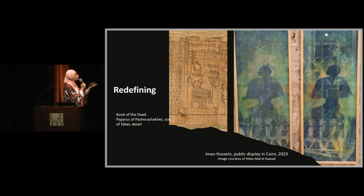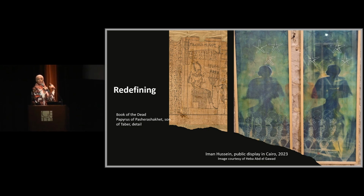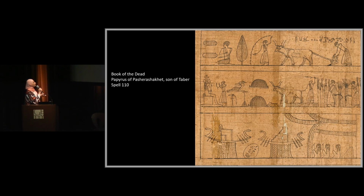So the one to the right would be the night scene, and the one to the left would be the day scene. So again, using the symbolism of going forth by day, coming back by night as inspiration for her art.